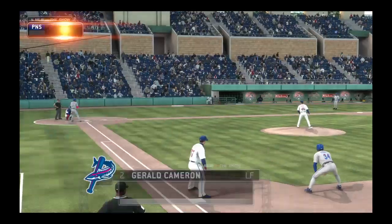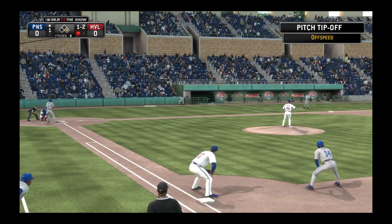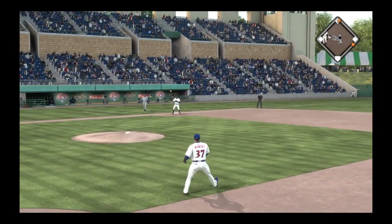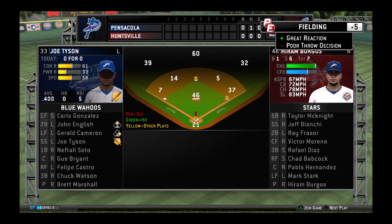Gerald Cameron will stride in now. A couple of hits for him in 4 trips in yesterday's ball game. The right-hander deals on 1 and 2. And this is on the ground to first. Could be 2. And after that head scratcher, everybody's going to be safe.